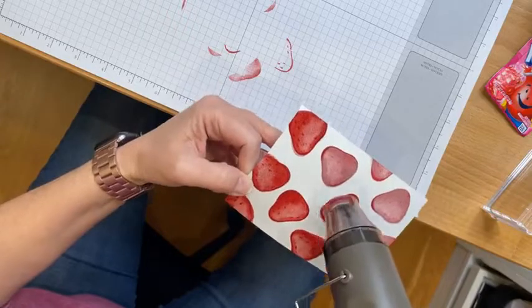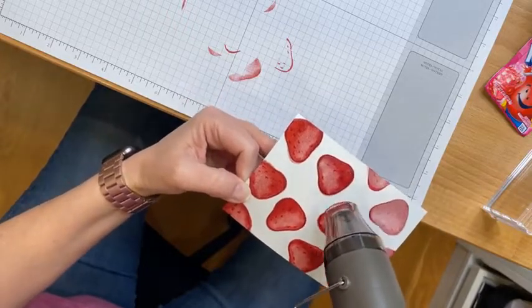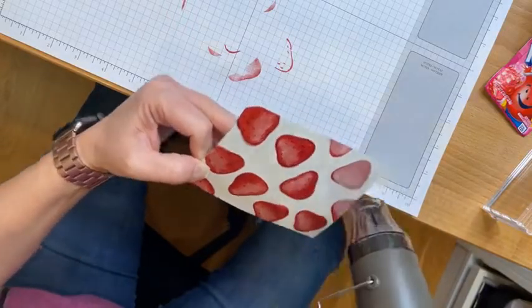They got a bit of a sheen to them, which makes them look delicious.